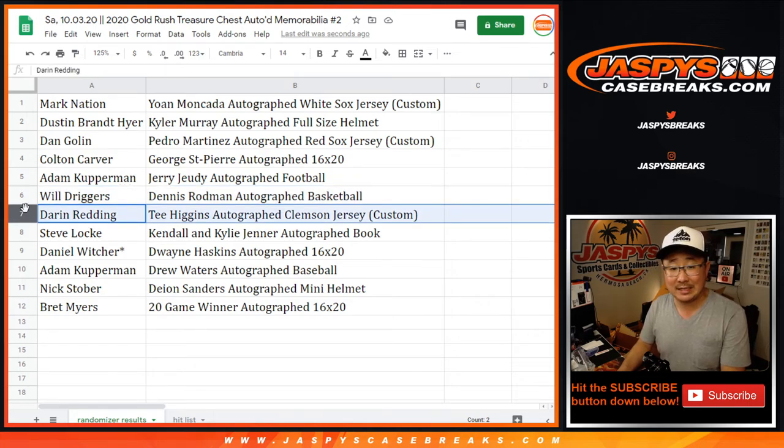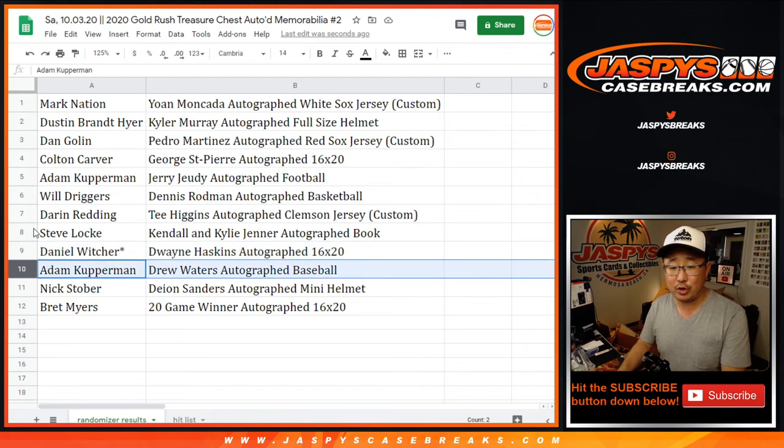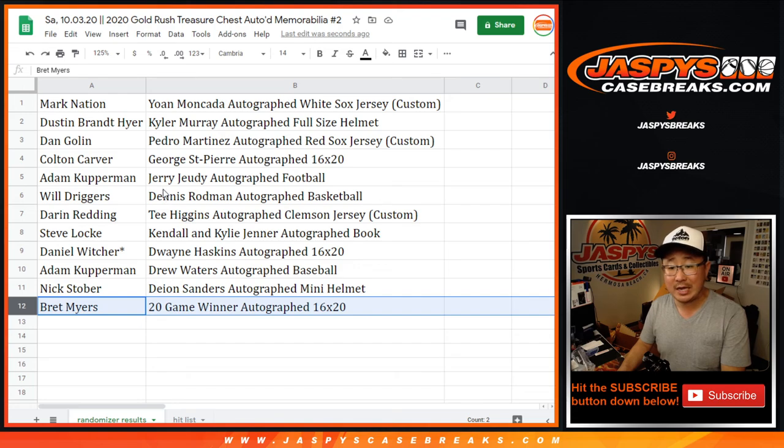Darren Redding gets the T. Higgins autographed Clemson jersey. Steve Locke with the Kendall and Kylie Jenner autographed novel. Right there, both of them autographed it on the inside. Daniel Witcher with the Dwayne Haskins autograph photo, 16x20. Adam with the Drew Waters autograph baseball, big Braves outfield prospect apparently. Nick Stover with the Deion Sanders autograph mini helmet, Cowboys helmet for Neon Deion. And Brett Myers with a 20-game winner autograph photo, 16x20. A lot of legends on that one as well.